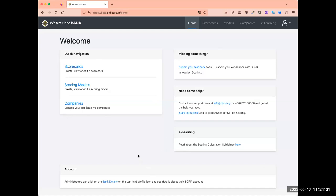It's important to say that when we first approached the innovation scoring methodology, we found out that many users, companies and banks have difficulty understanding how we can transfer the methodology into software. And we have tried various ways to shorten the learning curve for innovation scoring.